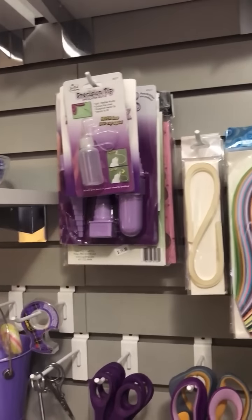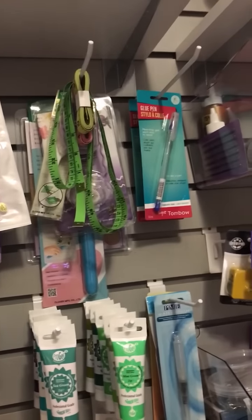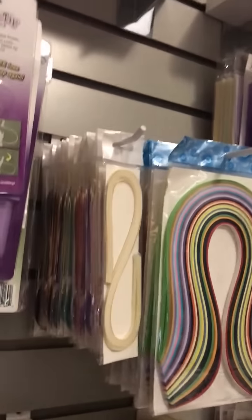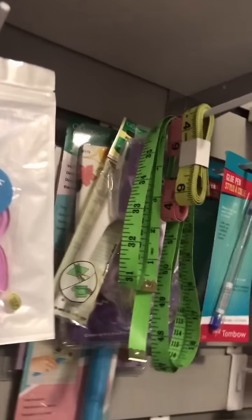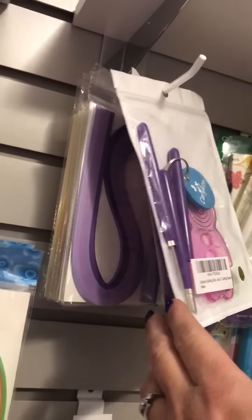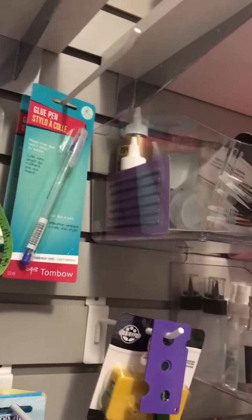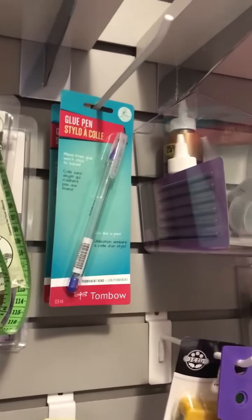Starting over here, this is kind of my quilling area. These little few hooks up top. That's all quilling paper here, just all different sizes and colors. And then all my little quilling tools are in here. Again, more paper. And then here's some more random quilling tools and paper folders, crimpers, measuring tape, and then the little glue pins, which are awesome.